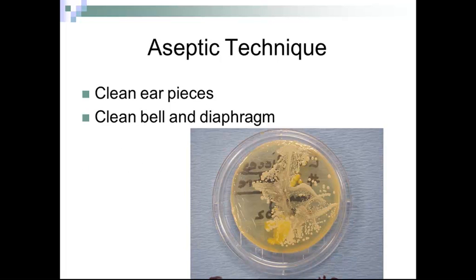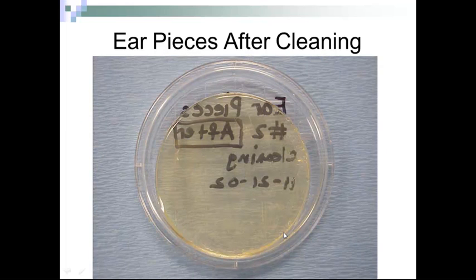Aseptic technique: so clean your earpieces and the bell and diaphragm. Here's a picture of some bacteria that had grown off of some swabs from someone's earpieces. And this is the growth that we got after we alcoholed those earpieces off, those very same earpieces. So this shows that it is really important to use those aseptic techniques.